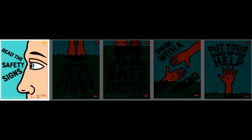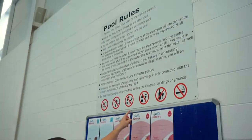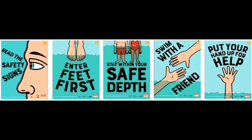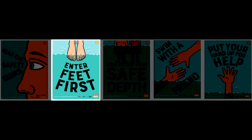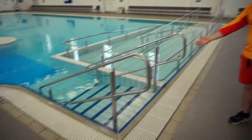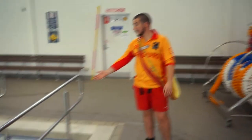Read the safety signs. Ensure you familiarise yourself with the pool rules. The lifeguard will explain these to you. Enter feet first. The stairs and the ramp are the 2 safest places to enter and exit the pool.